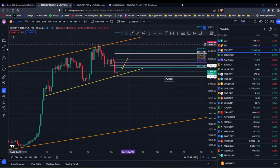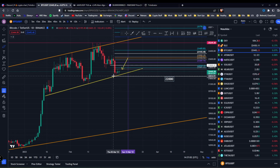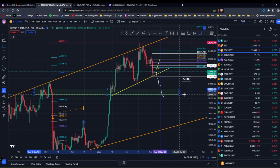And again, this is what I see happening. Either this route, we go up a little bit and then we come back down. But ultimately, we have that white fib. Ultimately, we have to drop below 22,000. And if we drop below 22,000, we're going to drop below this trend line. And every time we break a trend line, we usually make a big, decent move. I see us coming back down to at least this area here, where there's like the support.